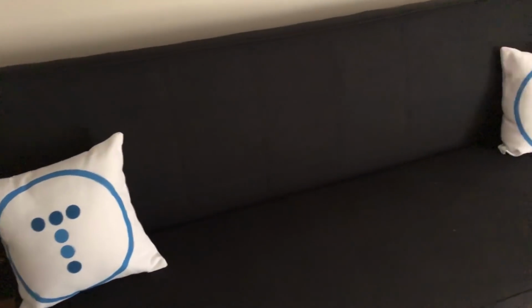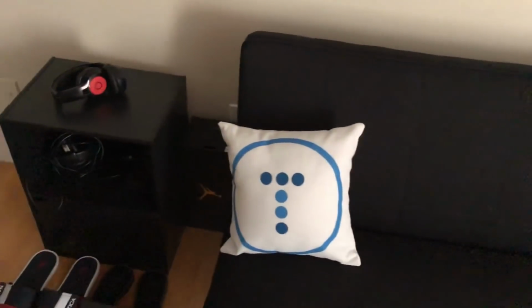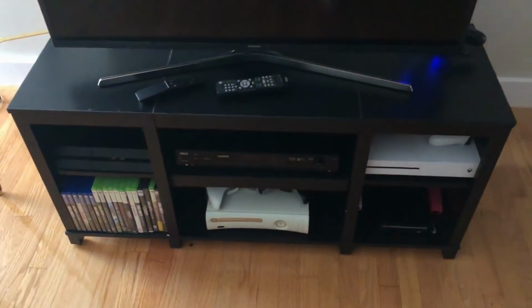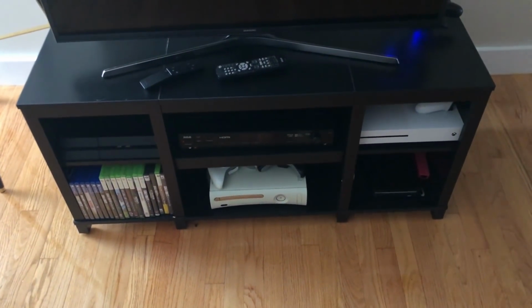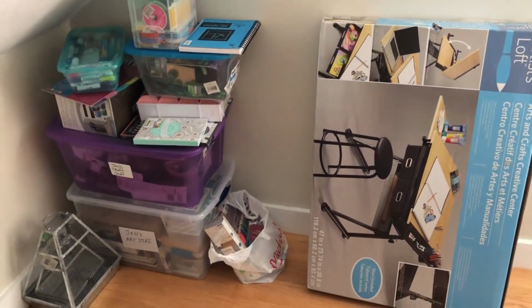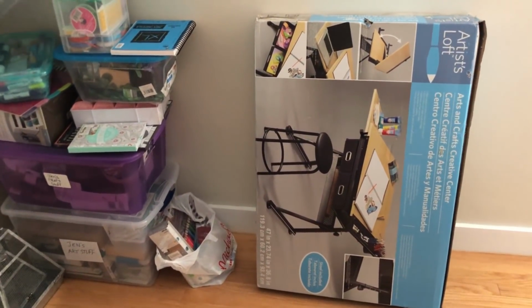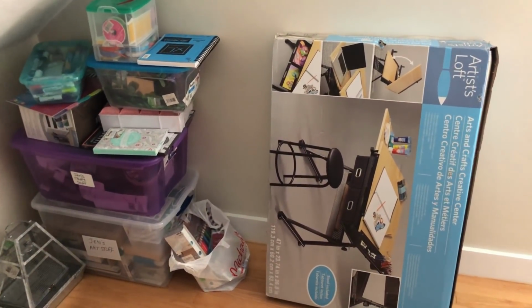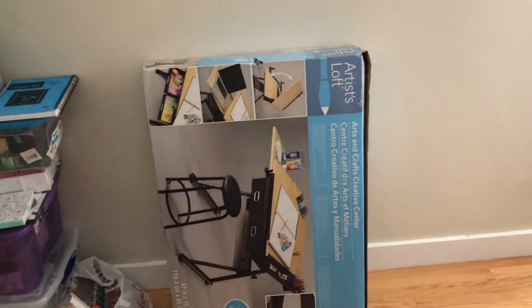So over here we have a little futon with some Traversy Media pillows, some swag, some more headphones, stuff like that. And then over here we have basically the consoles: PS4, Xbox One S, Xbox 360, Wii, and then a 43-inch Samsung Smart TV, 4K TV. And then over here you can see it's pretty empty. This is basically where my wife wants to set up her art desk, which is still in the box and will probably still be in the box in another year. But she thinks it'll be set up soon. So either I'll have to set it up for her or it won't get set up at all.